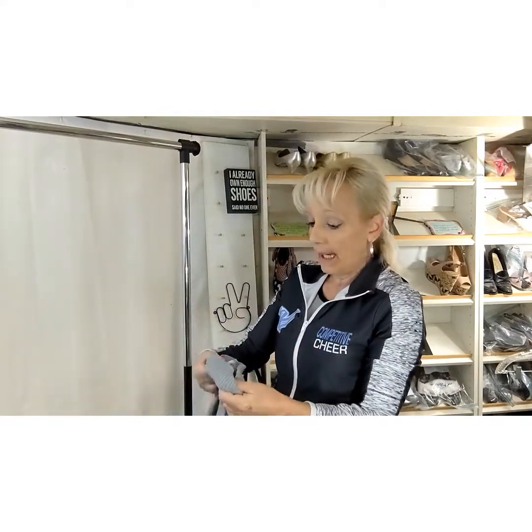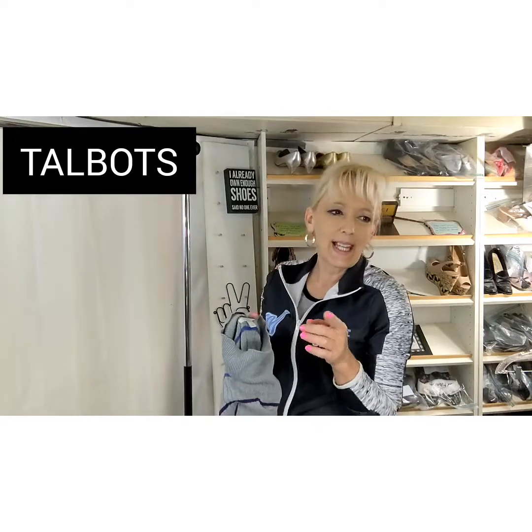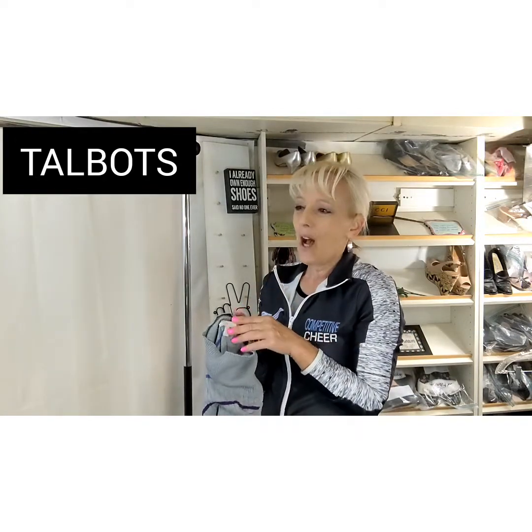This is a Talbots, and I've been selling some Talbots. Now, not all Talbots pieces have been selling real great for me, but some have. And I was thinking about that last night. I had Talbots and I had Chico's both going out in a few different sales over the weekend.